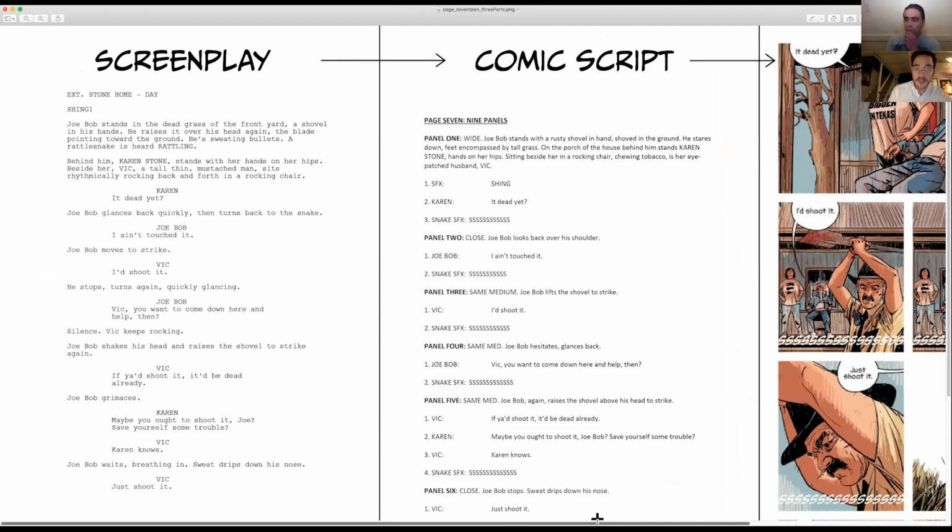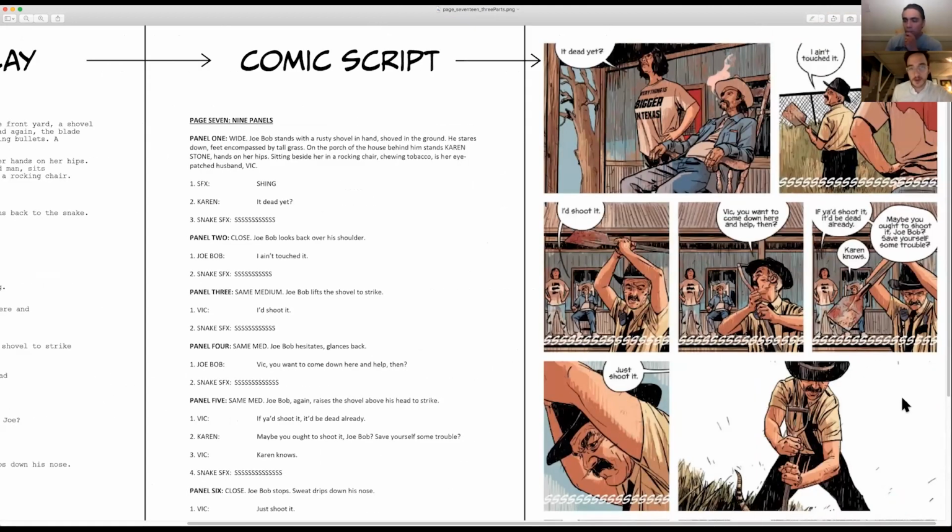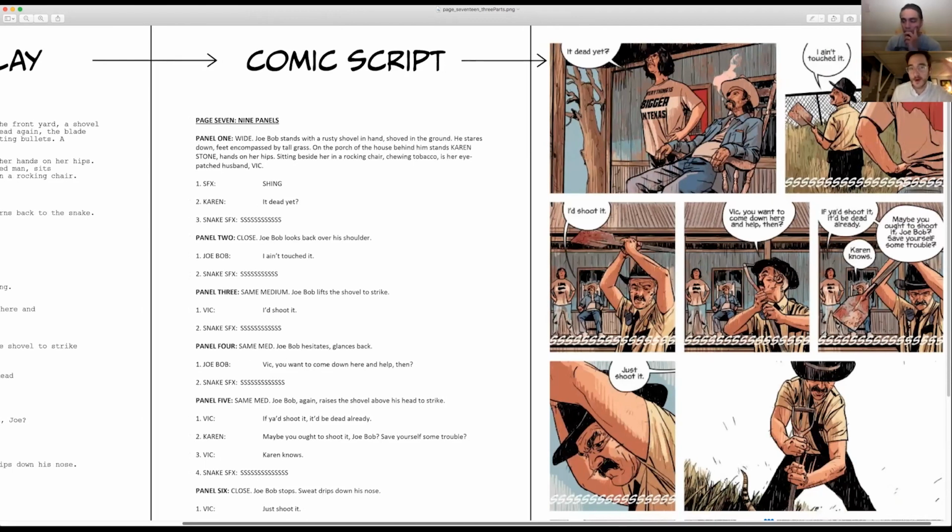So that's a big part of the adaptation process in turning it into a comic script, going through and figuring out what those camera angles are for you as a writer. For example, in the first panel in the comic script, I say wide and Joe Bob is in the shot. However, when you look at Jacob's drawing of the panel, he has omitted Joe Bob. Yeah, which is an interesting choice, but it is not needed, especially since we see him in the three panels directly below that.